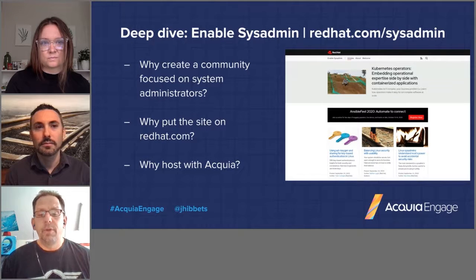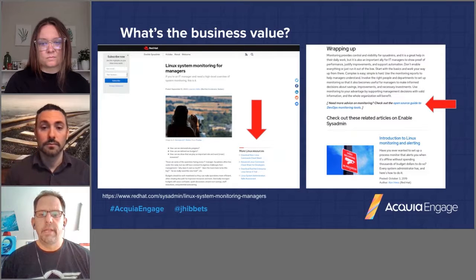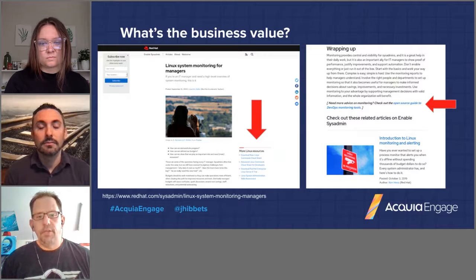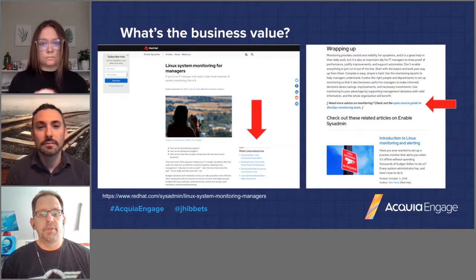Acquia was ready and willing to help us stand up this new community site, so very helpful there. We launched Enable Sysadmin in June of 2019, so it took us just a few weeks to get that up and running. Some of the key metrics we use to measure include page views and unique visitors. Since that launch in June of last year, the community's publication averages 370,000 page views and 240,000 unique visitors per month. And that's starting from zero in just over a year and a half. I think those are pretty phenomenal numbers.